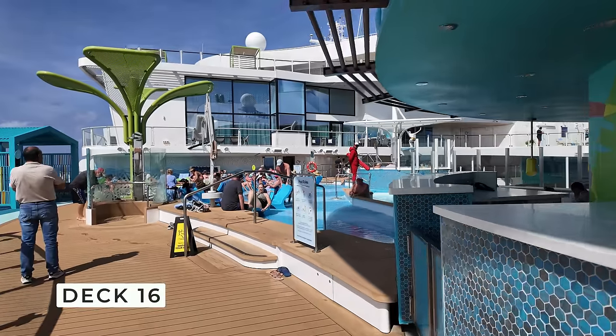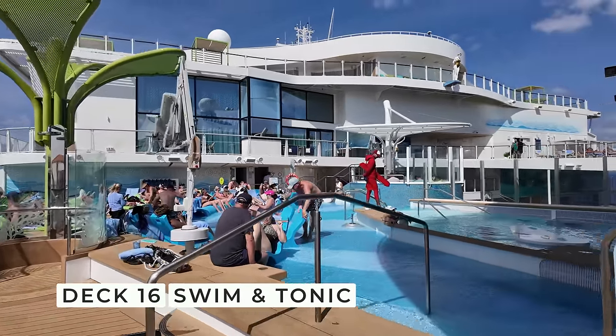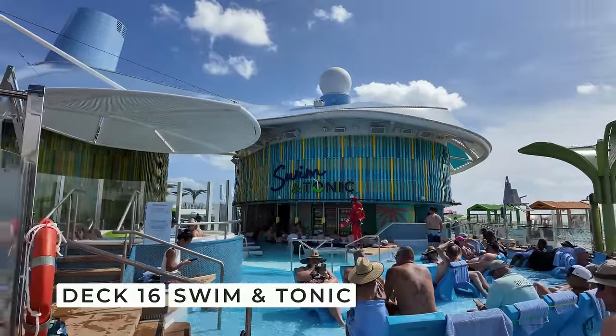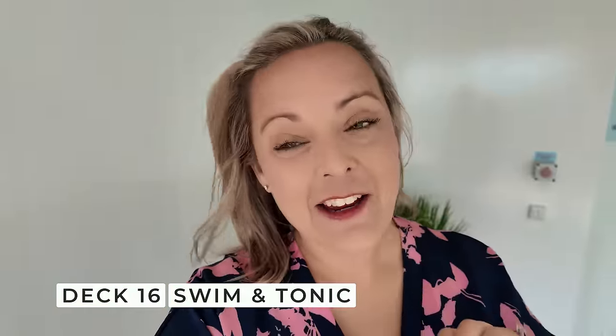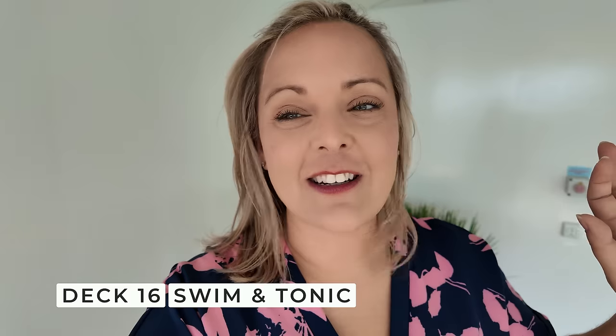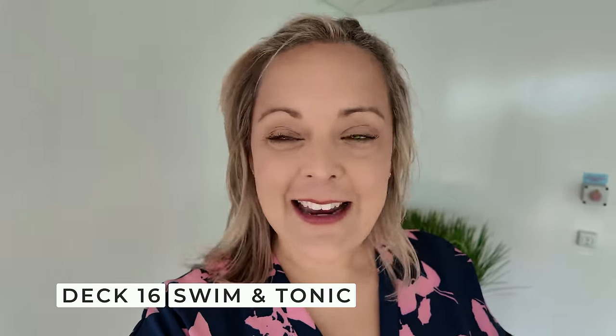Wow. To go into the back of deck 16, this is something absolutely crazy. The very first swim up bar for a Royal Caribbean ship. It looks really fun. I have not been in here yet. When I was in my bathing suit, I was on the water slides and getting all the adrenaline. I should have come back here to grab a cocktail after. That would have been really great. Don't miss this. Deck 16 all the way to the back.